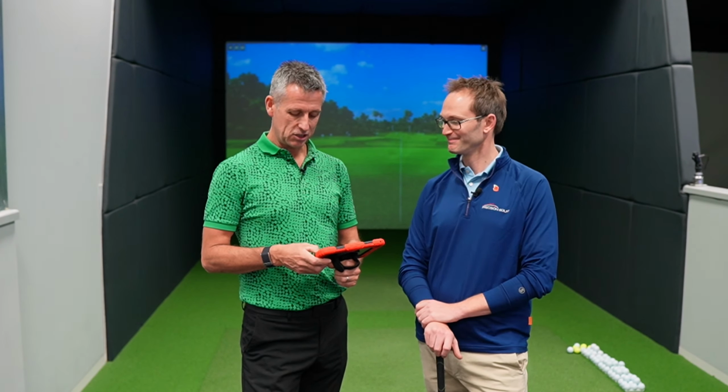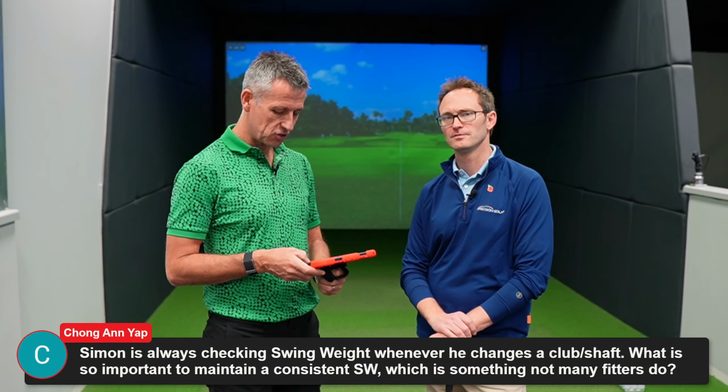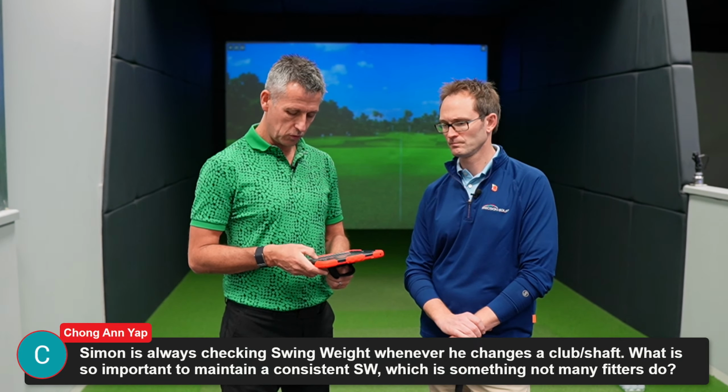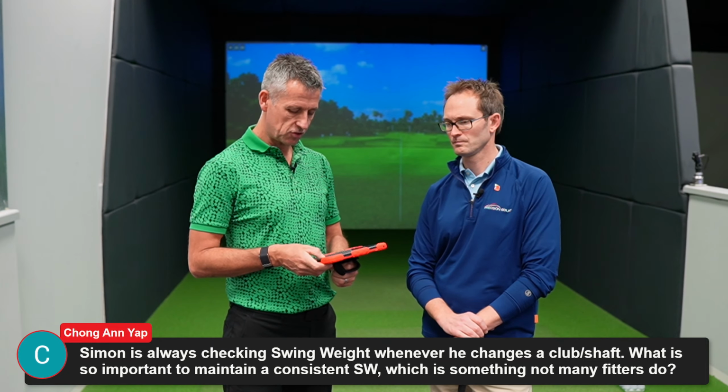Again, keeps on jumping down the bottom. My apologies. Chung and Yap: Simon is always checking swing weight whenever he changes a club shaft. Why is it so important to maintain a consistent swing weight, which is something not many fitters do?